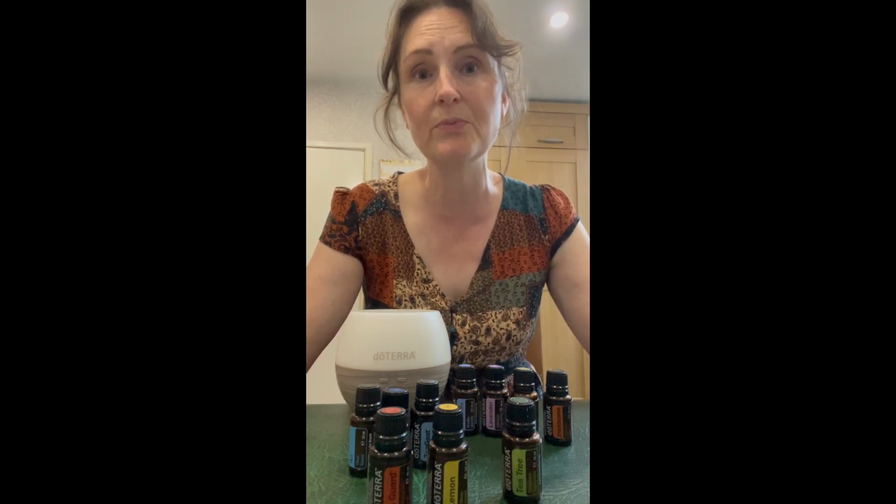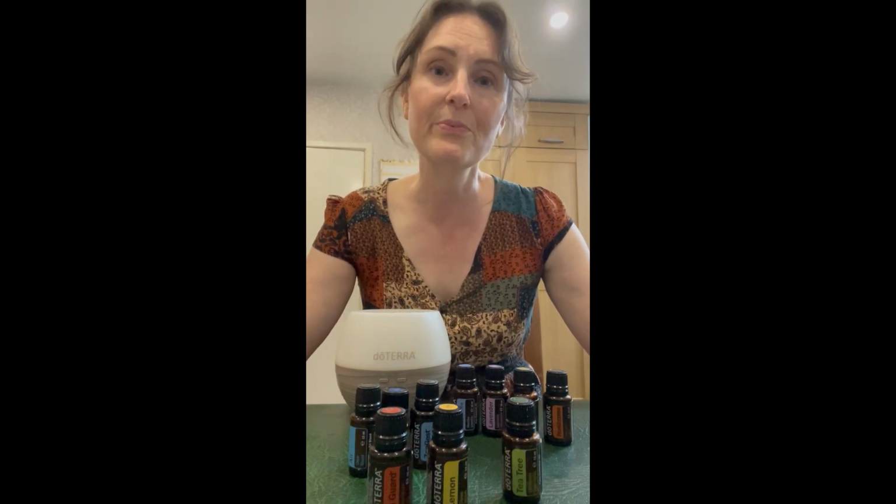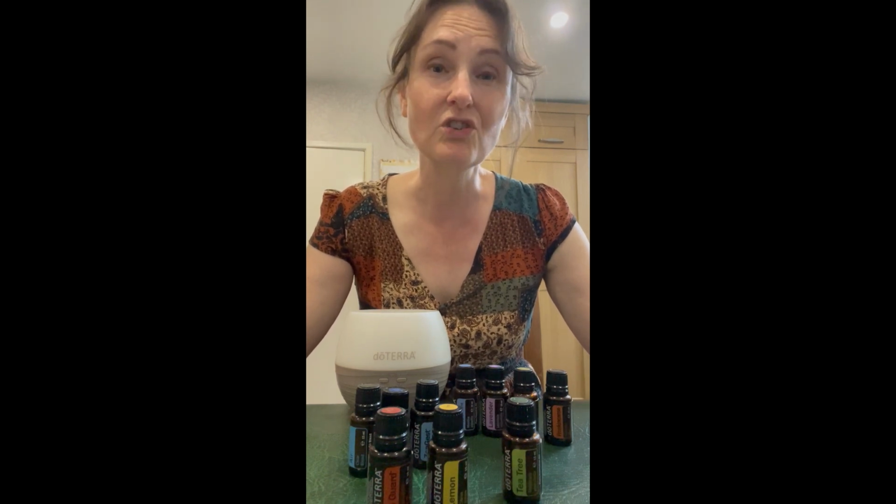Not only are we supporting ourselves aromatically with the smell of these beautiful oils, making cleaning a much nicer experience for those of you who maybe don't enjoy that, but we're also protecting some of those things that could contribute towards ill health or less well-being for our little furry friends and for our precious, precious children.